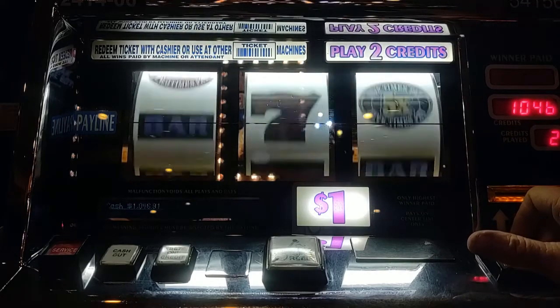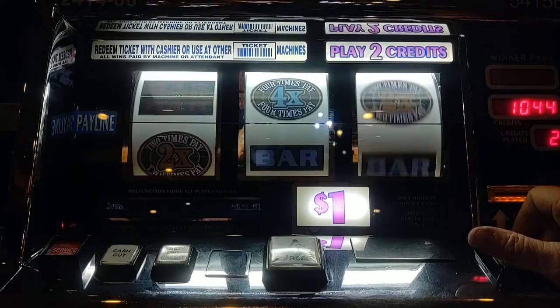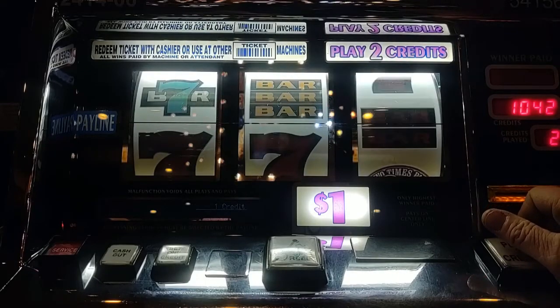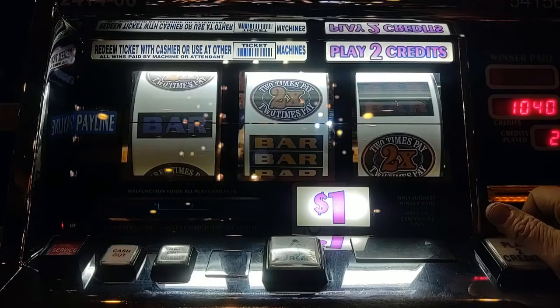One of these days, I'm going to hand pay on these older machines. I have before, but it's been a while. I take that back. It was at Valley, about a month ago. But, you know, for $2, you can win big. $170,000 big.